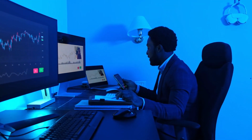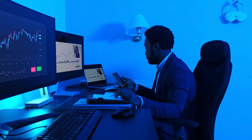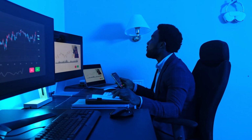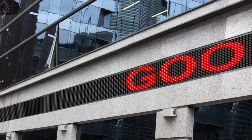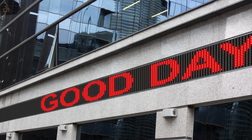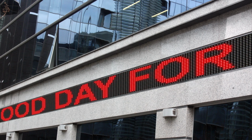Once you know your risk tolerance, you can allocate your assets accordingly. For example, younger investors might lean more towards stocks for higher growth, while those nearing retirement might favor bonds for stability. The classic 60-40 split between stocks and bonds is a popular strategy, but it's not one size fits all.